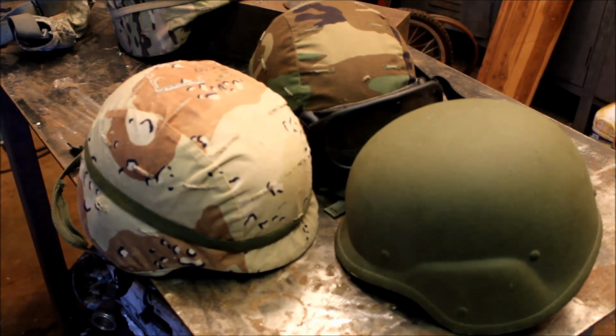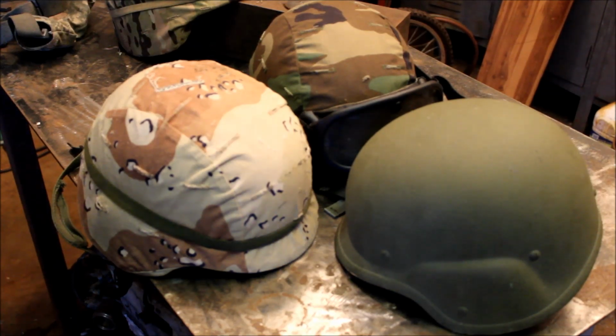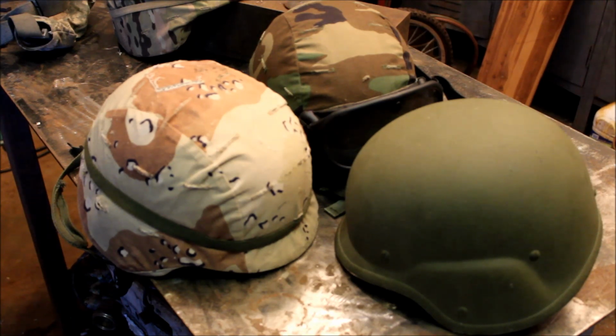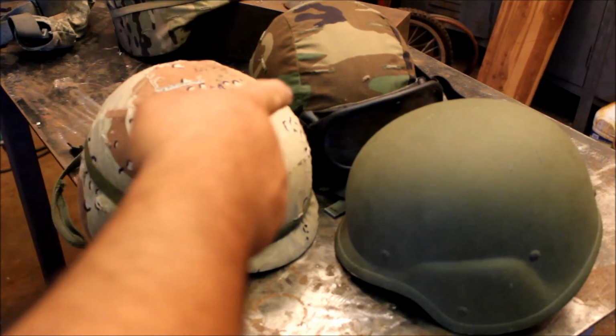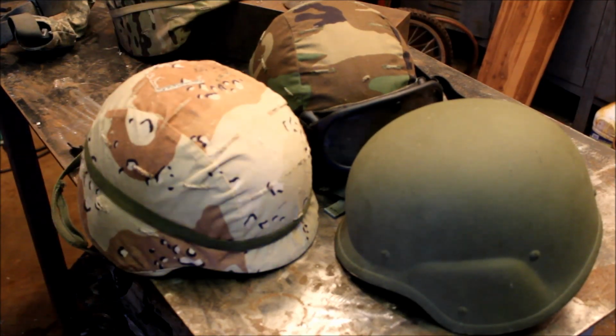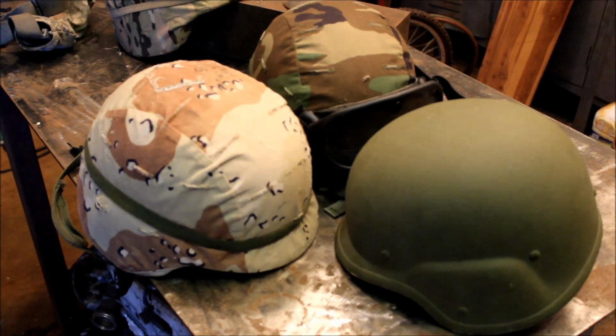There is a large amount of different covers in different colors for them. These have not just been used by the United States military, but some of the covers made for the United States military would be the 6-color desert or chocolate chip, woodland camo. There's also, of course, the 3-color desert, the snow camo, which is essentially white, and the Universal Camouflage Pattern, which is fortunately being phased out right now.